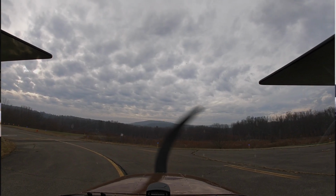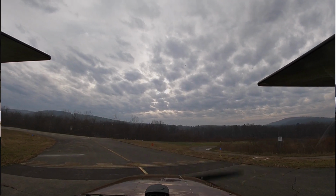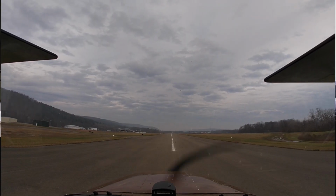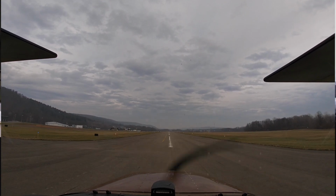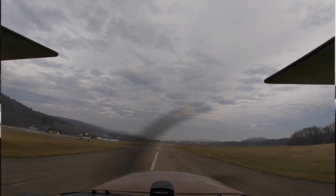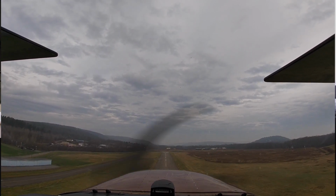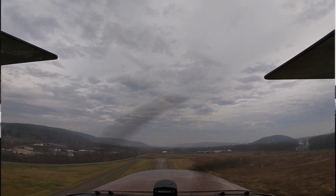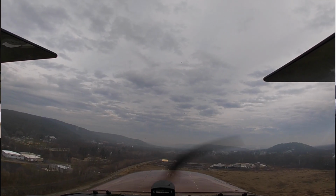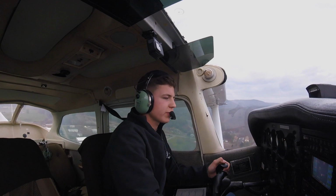Tri-Cities traffic, SAC 73905 Delta is taking runway 3. We're going to be a left turn out to the northwest, Tri-Cities. Clear final. Clear left. Throttle to the floor. Takeoff power set. Engine instruments are in the green. Airspeed's alive. There's 60 knots. Rotate. And we will go once we get to 2,200 feet. Tri-Cities traffic, SAC 73905 Delta just off of runway 3, exiting the airspace to the north.